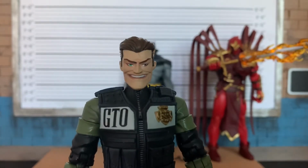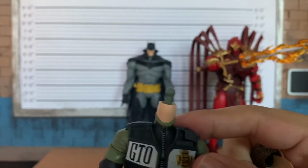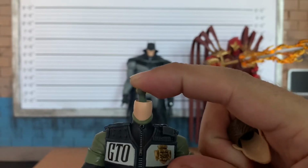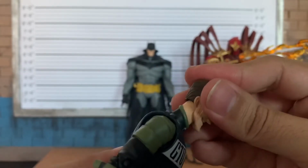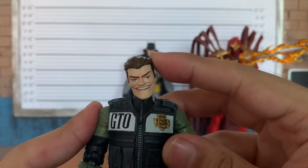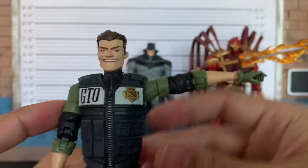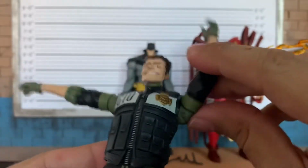All right, again, you saw what kind of joint was there. It's just kind of a dumbbell joint that rotates around in that neck. There's not going to be any other movement other than that, so you get some tiltage. Looking good. Arms move easy. These joints feel good. They feel smooth.